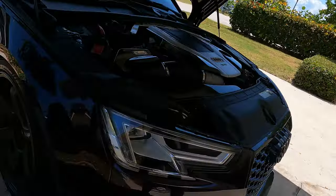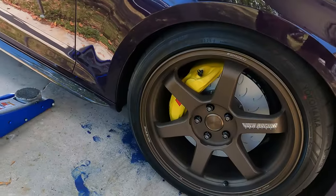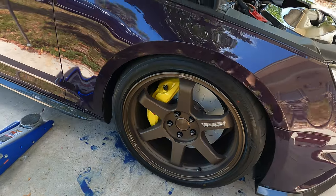All right, hey guys, so this is where I stopped for now. We got the passenger side complete. Good to go, torque down, all set.